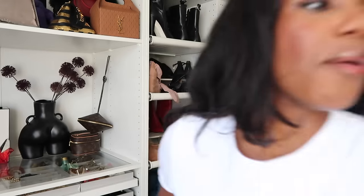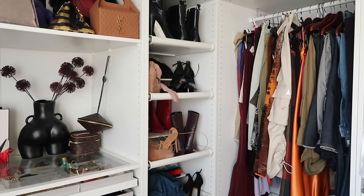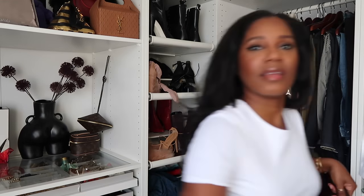So I'm going to go ahead and show you guys just a few things that I'm packing for Paris. We are going to start with accessories. I got a brand new bag in from Maison Eli. You guys saw me wear this bag. This is their Luna bag. It's in a beautiful brown suede. I wore this during New York Fashion Week. Such a good bag, and I wanted this one.